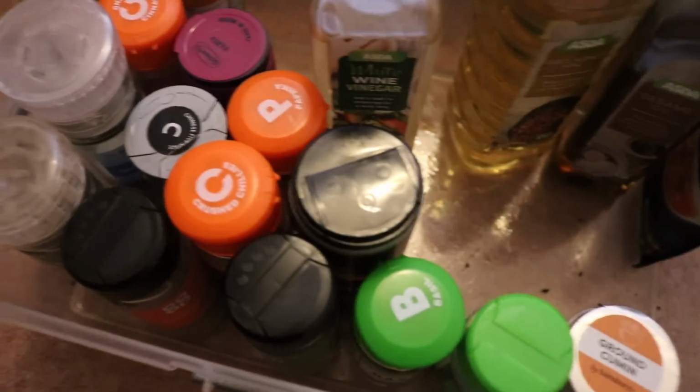That is actually so horrid. Right, this definitely needs a wash, and I'm going to need to wash the bottom of all these spices.